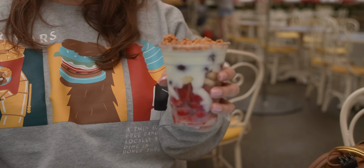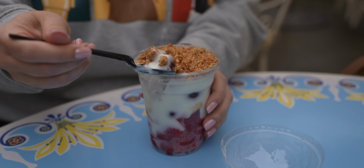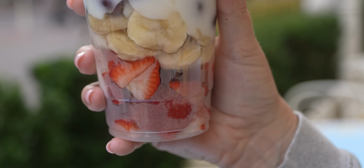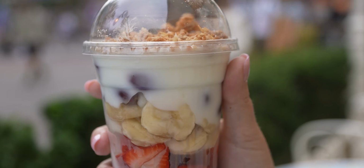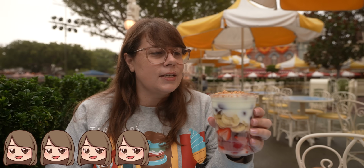Oh, random bubble. Do you see that? I was kind of worried when we ordered this that there wasn't gonna be a lot of fruit in it, but they packed it full of fruit. The vanilla yogurt is nice and sweet, and the granola on top gives it a nice crunch. I'm gonna start off strong. I'm gonna give this a 4 out of 5.